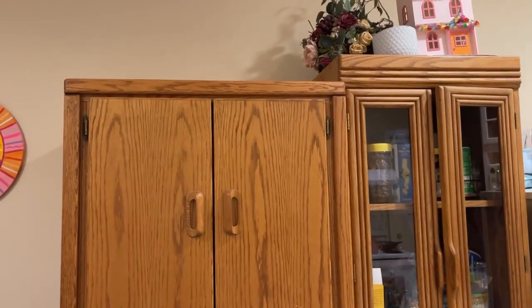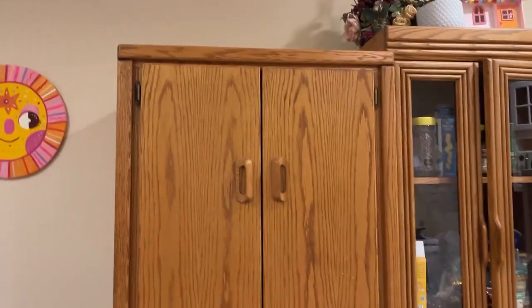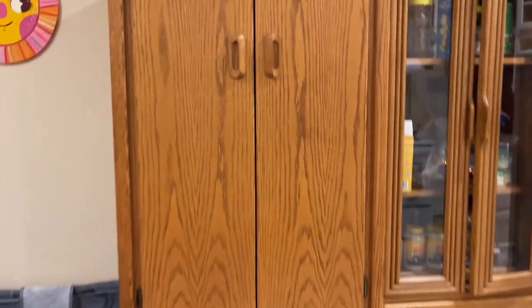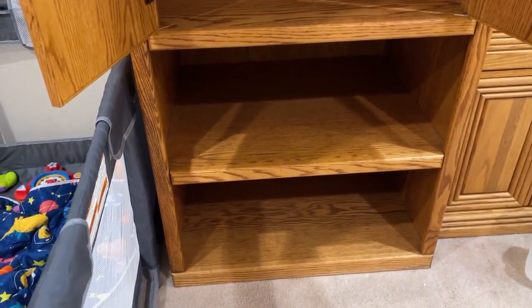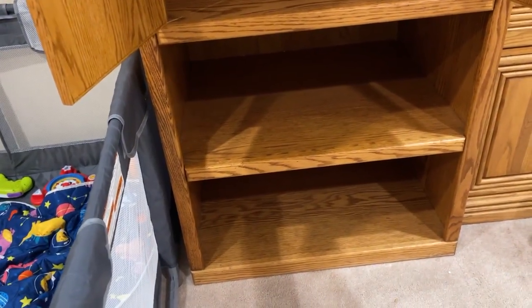All right, we didn't film getting it because we were at a person's house, but we did get the cabinet. There's a shelf that we need to put in. It's supposed to be an armoire. But we're putting in the other shelf. I think our plan is to keep at least stuff that if the baby grabbed it would be fine.